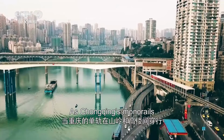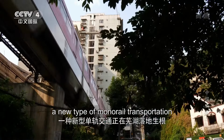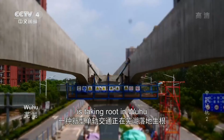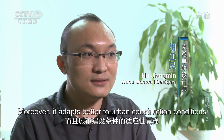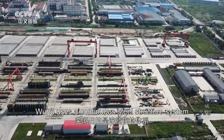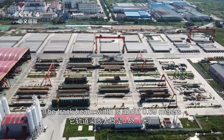As Chongqing's monorails weave through mountains and skyscrapers, a new type of monorail transportation is taking root in Wuhu. It is faster and offers higher service levels. It is also environmentally friendly. Moreover, it adapts better to urban construction conditions. Wuhu uses a continuous steel structure system. The track beam width is about 0.69 meters.